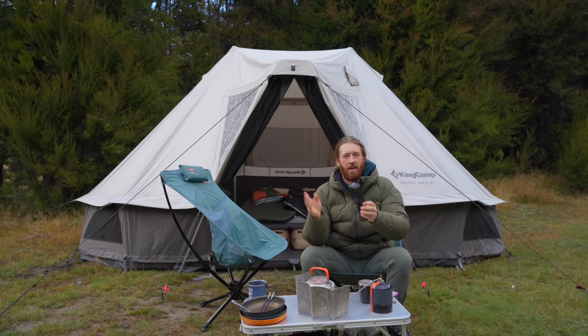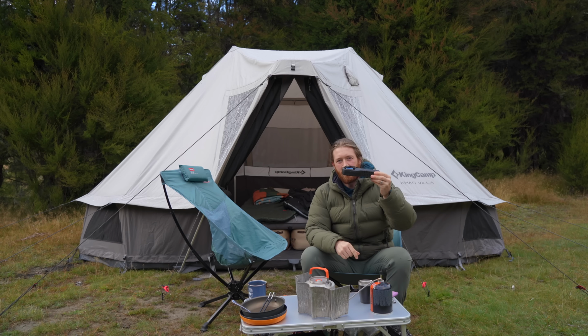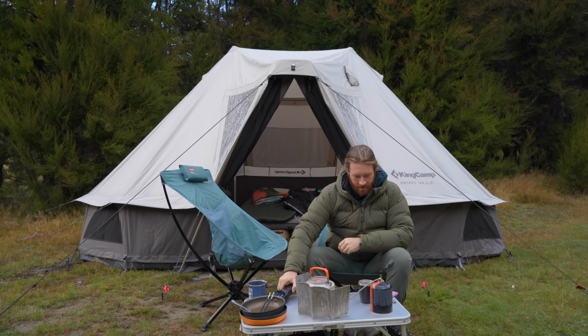Gotta get the Thermacell going. The sand flies, they're coming in fast. I'm not sure if you can see them on the camera, but this thing within a couple, I don't know, 5 minutes should get them all gone. Hopefully.